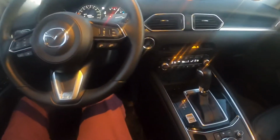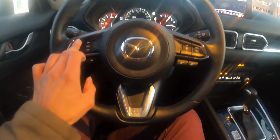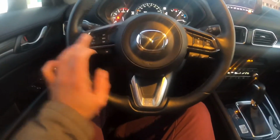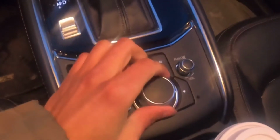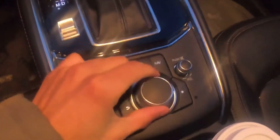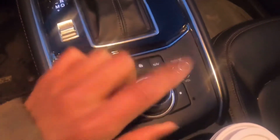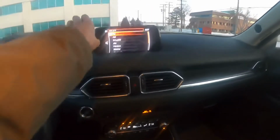So this is what it's like on the inside. A pretty nice interior. Honestly, I love the button quality of this. I find these ones not so much, but these swivel knobs I find to be excellent, especially down here where we have our main controls and then a dedicated volume knob. This works really well. You can go side to side, up and down, press it, and it works super. And it doesn't take away from the screen buttons too. It's still a touch screen here.